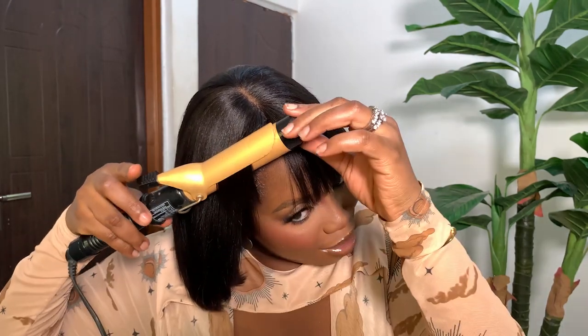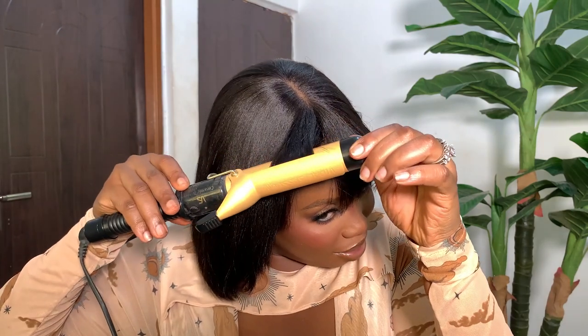Oh, this video is going so amazingly. This hair, trying it out, that's amazing. What is this texture? I love how soft this hair is.